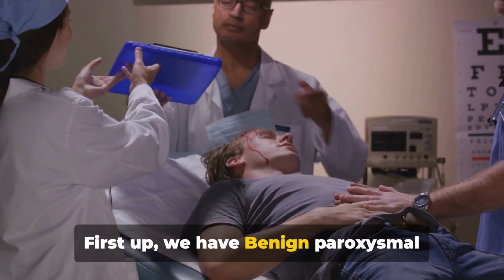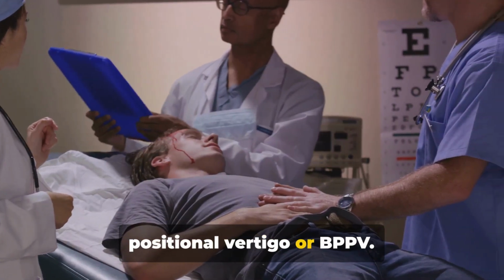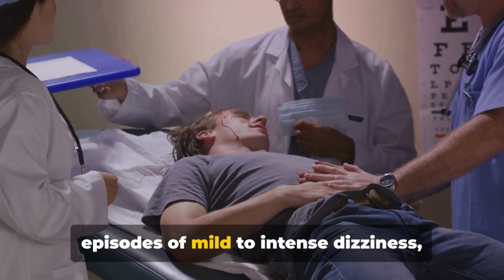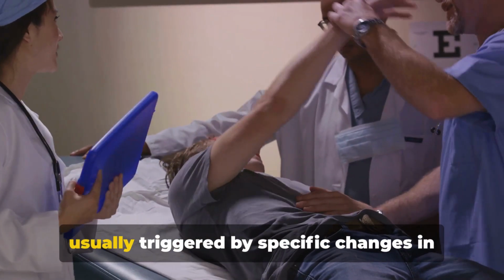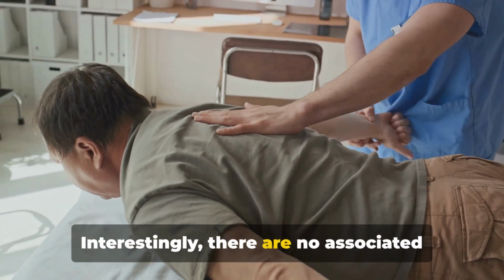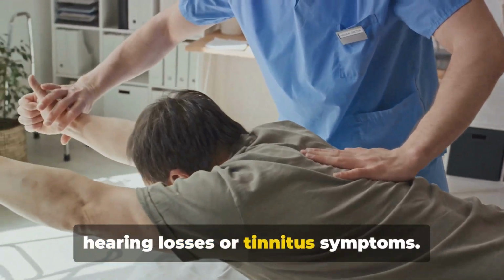First up, we have benign paroxysmal positional vertigo, or BPPV. This condition presents itself as brief episodes of mild to intense dizziness, usually triggered by specific changes in the position of your head. Interestingly, there are no associated hearing losses or tinnitus symptoms.